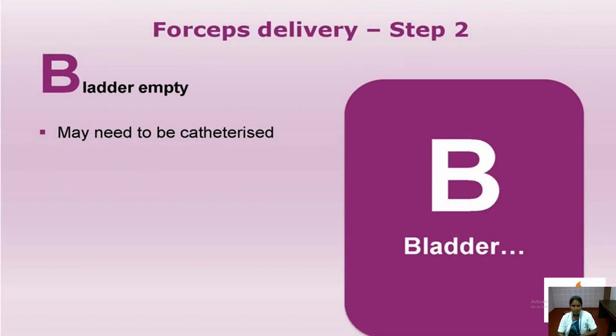And B stands for bladder empty. So the bladder needs to be emptied. If the bladder is full, the fetal part can't descend. One research study proved that a full bladder will help to keep away from the 2 centimeter of the diameter.